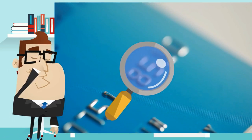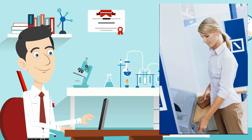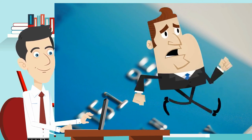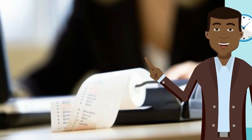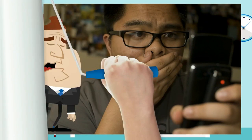One way to discover fraudulent accounts is to check your transfers and withdrawals. There are reports that some Wells Fargo employees transferred money from legitimate accounts. If you don't notice it listed in your transactions, you'll probably notice when you're hit with an overdraft fee.